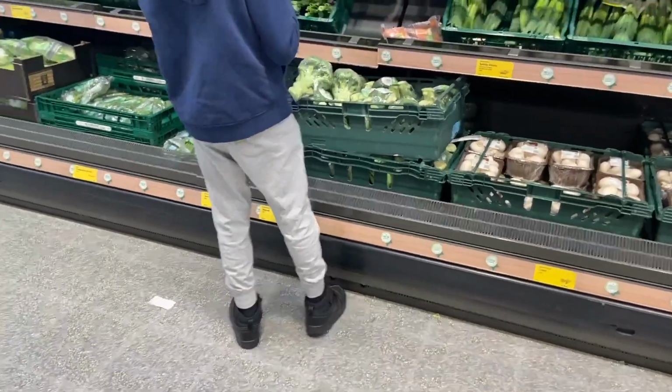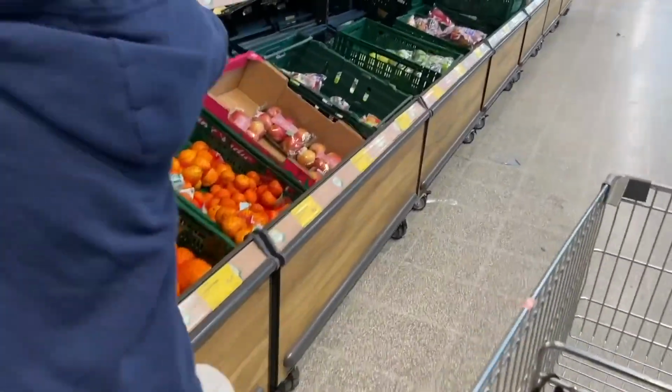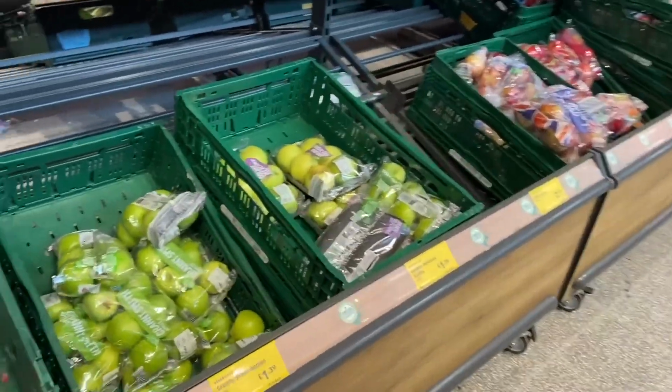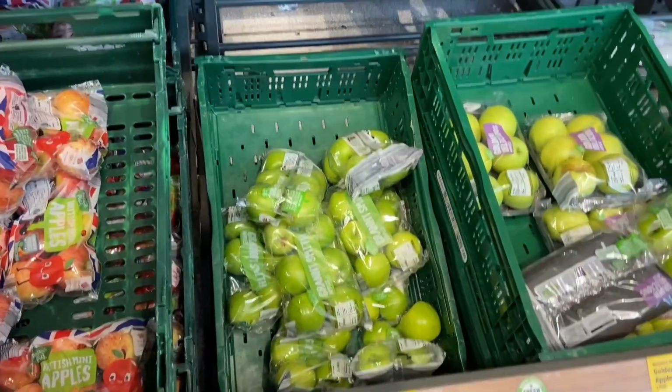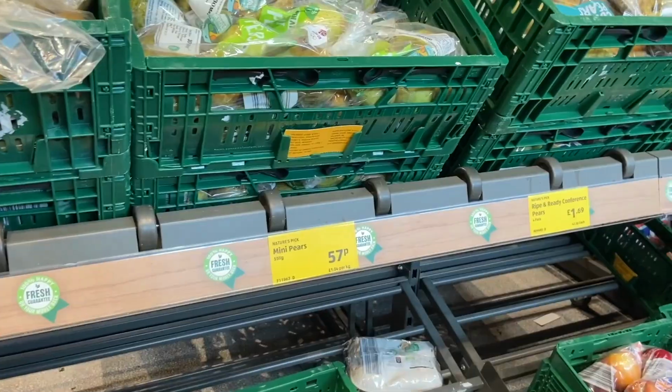Is that the only one? How much is it? Yeah, that's fine. Apples. Yeah. But we need to get the lowest price ones. So have a look and see which ones. Yeah, they're 79p. What about, is there any other? Actually, we could get something else. Look, pears, 57p.